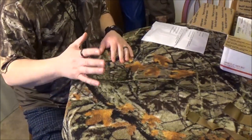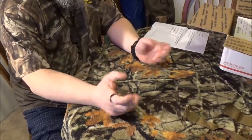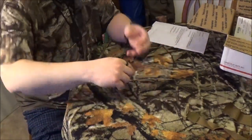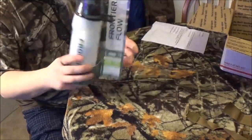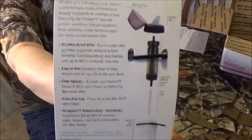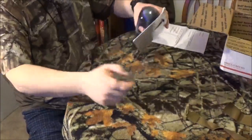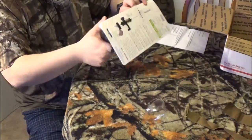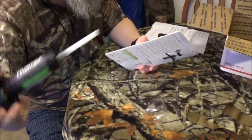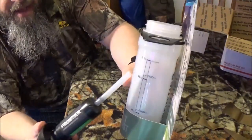Now this one reminded me of something I brought to the channel before. I brought the LifeStraw, basically a water bottle. I'm going to leave a card somewhere up top there. This one is by Aqua Mira. There's the back. Same principle on the inside. Your water filter goes there. This one appears to have only like 20 ounces. And there's your fill line.